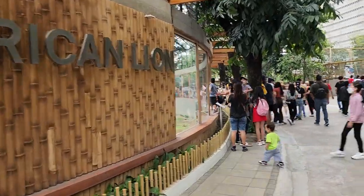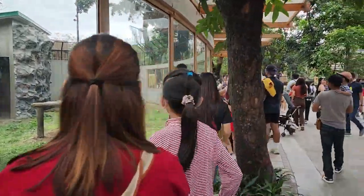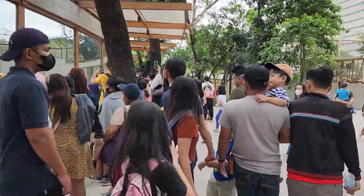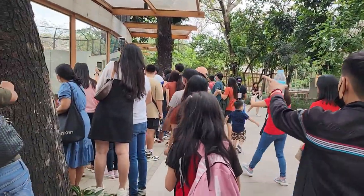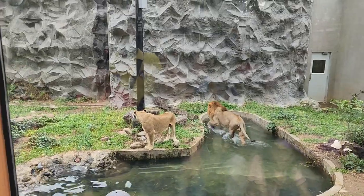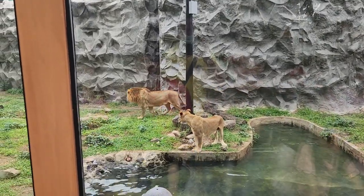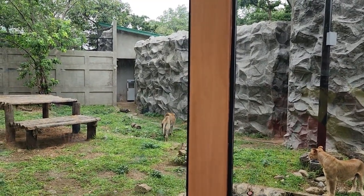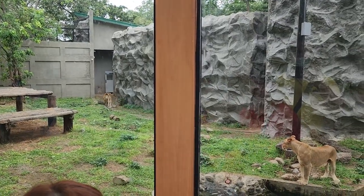Apex predator here that we will feature is the African lion. And where is the lion? Ah, naliligo yung lion. Wow, yun yung young couple na lion, they're playing in the water, I mean. Wow! So, nasa tubig na area sila. So, yung lalaki na lion at yung sa unahan is yung babae. Bibigyan siguro siya ng pagkain. Kumakain ng isa kanina. Lalabas na yung lion!